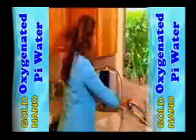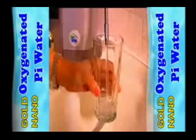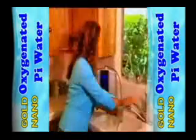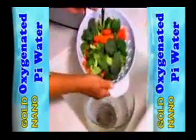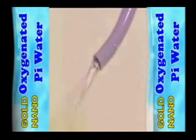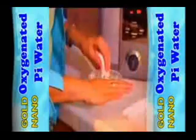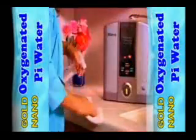The water leaves the chamber in 2 separate streams. The first stream, about 70% of the water, is the prized alkaline ionized water. This is the water we drink, enjoy, and use for cooking. The other stream, about 30% of the water, is the acidic stream. It can be used for a myriad of purposes, as an astringent to help beautify the skin, to help heal wounds or rashes, or for cleaning and disinfecting surfaces.